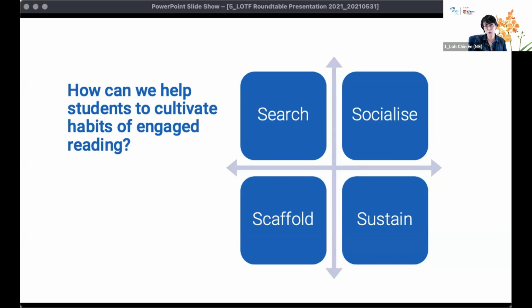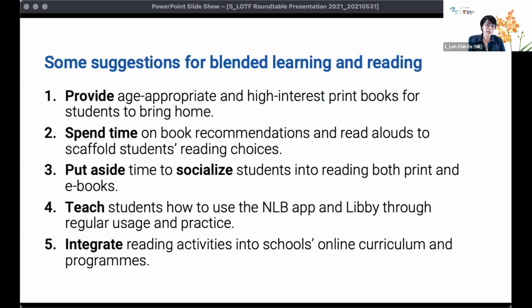And finally, for schools, I think we need to sustain. It's not a once-off, where I renovate my library so it looks really attractive and that's the end of it. What are all the things that we're going to do across the year in order to sustain that culture? So maybe just to end with five suggestions. I think there are a lot more implications we can talk about, but in light of us moving into having the personal learning devices, there were some thoughts that we had for blended learning and reading.